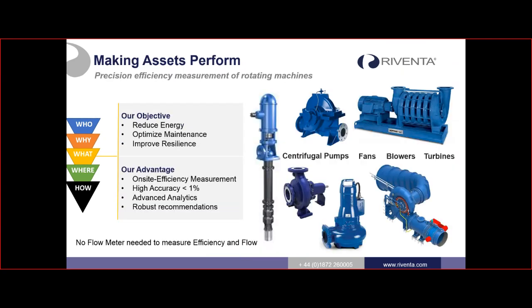So making assets perform is what we do. And our main advantage of our approach is we have very high accuracy on-site efficiency measurement of these types of machines you can see on my screen. Advanced analytics helps us take that data and convert it into useful information, and then implementable recommendations is the most important part, where we actually turn this into reality and improvement.